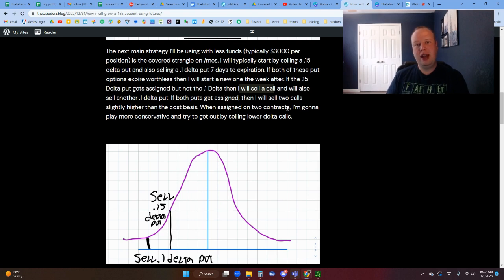It's essentially the wheel strategy on that one contract. But then we're also going to sell another 0.1 delta put, and that'll be at a lower strike price than the previous one because we got assigned the week before. Might be possibly lowering your average of two contracts that way.